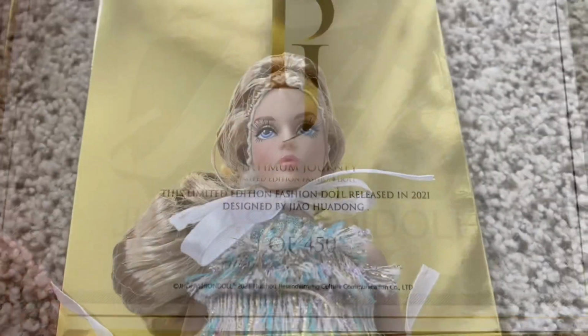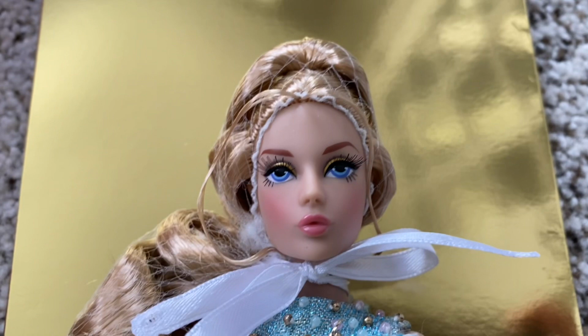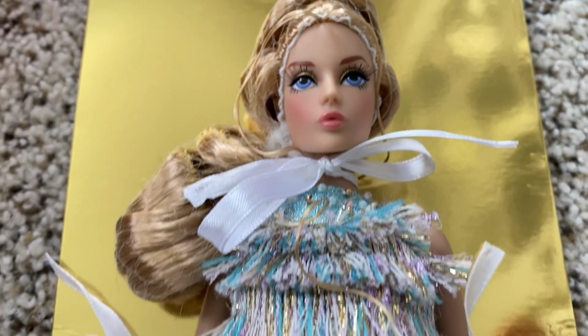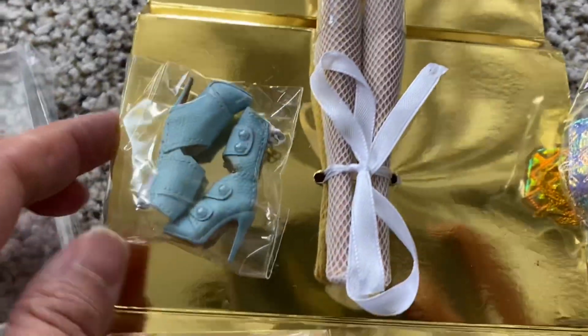My first impression of my new Ready to Go Mizidoll is that she doesn't look exactly as advertised. This is how she's advertised. You see how she has a fuller chin or jawline? Maybe if I put them side by side together for you, you can see the difference. The doll that I have seems to have a much thinner, more oblong face than the doll that is advertised. She does have the same fringe dress and white fishnet stockings that I was expecting though.